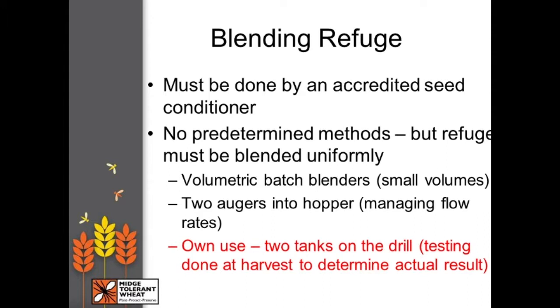And the other part that does work well, if you're doing own use on your own farm and need to add some refuge from a seed grower's perspective, is to use two tanks on the drill and seed at a low level with the one into the other. It's a great way of dispersing throughout the entire field. The problem with this is it's not going to provide a test that you're going to be able to certify that lot in until after harvest. So use that one with caution. That would only be for own use, not at a seed grower's level.